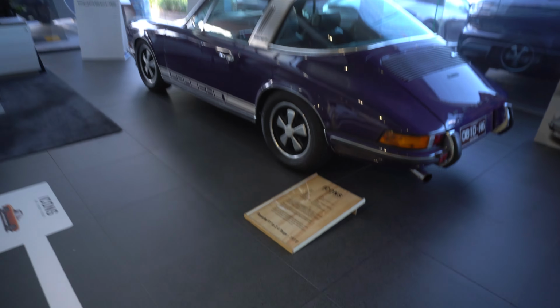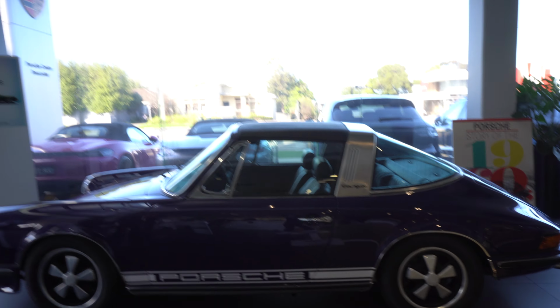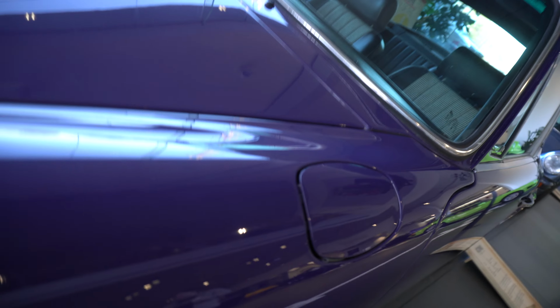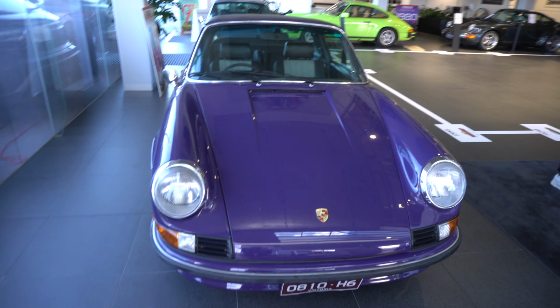Look at that. And the colour on it as well. We've already started off with some really nice colours this morning. It is a 911E 2.4. That lilac is stunning. I don't think we can get it in the light there with the glass right behind us. That's nice. Lovely interior as well. Houndstooth interior. That is a gorgeous little thing.